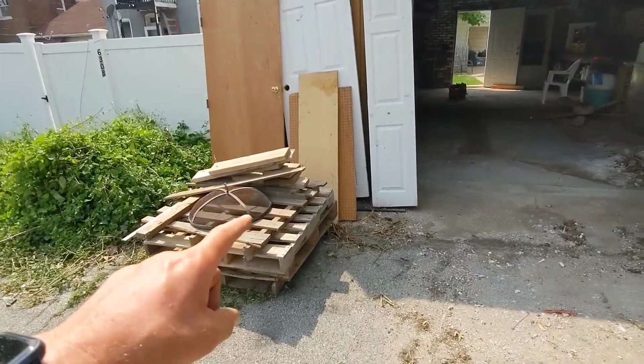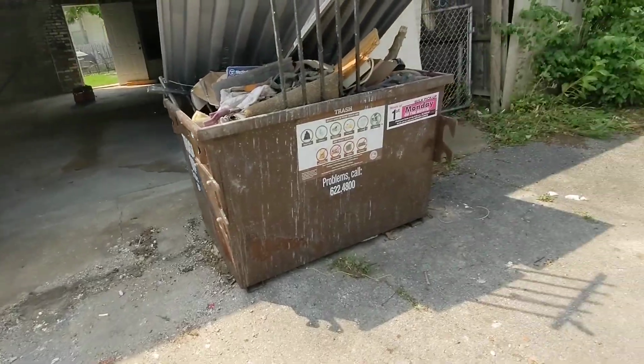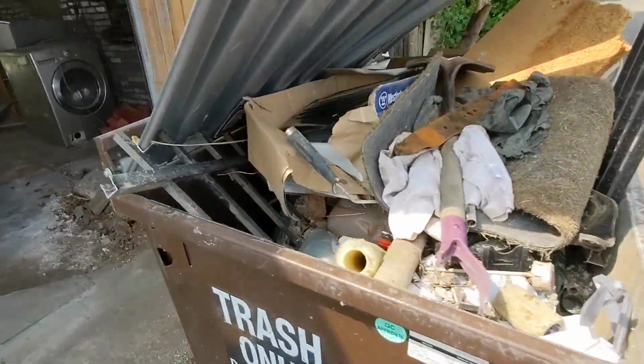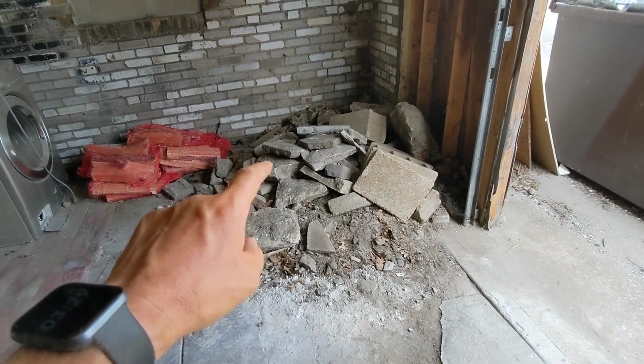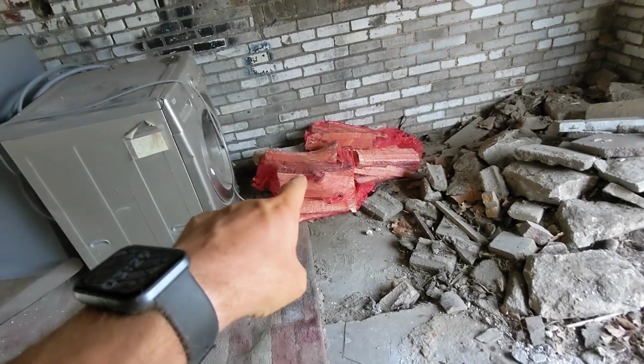So we got a bunch of pallets and building materials sitting over here that we're trying to get rid of. Sorry for the wind noise. Got the dumpster completely full. Hopefully the trash man isn't too unhappy with us. Still have to get rid of all of this stuff. Not really sure how to do it yet. It's extremely heavy. Firewood for camping for my daughter and her boyfriend.